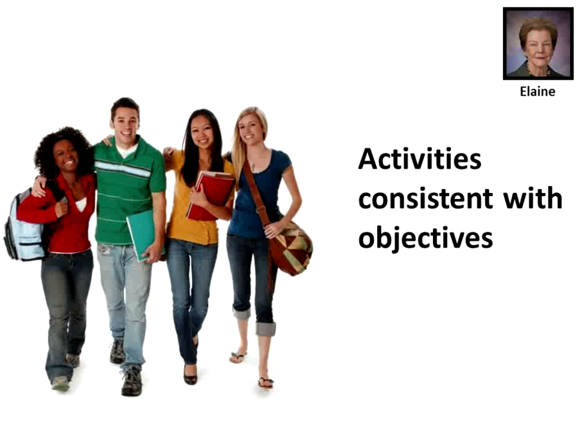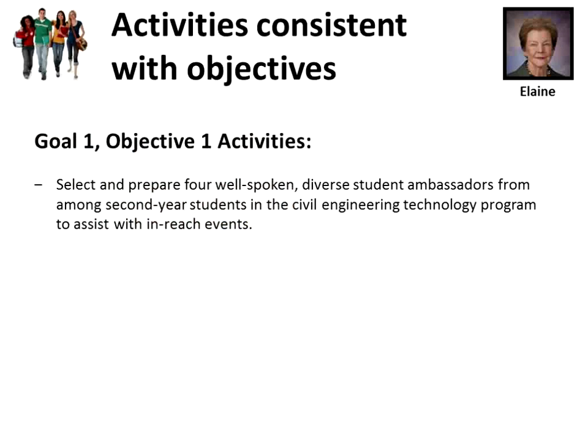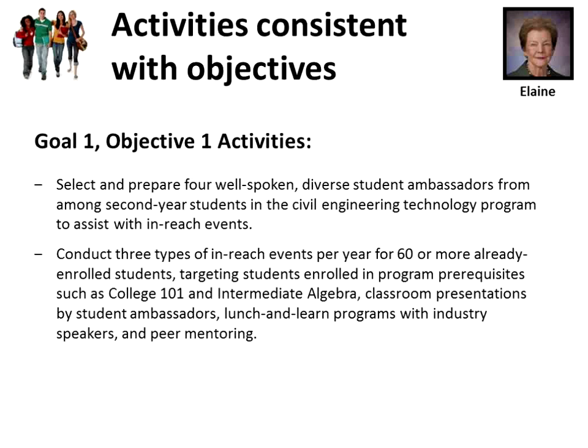Now, let's look at the activities that are going to support the goal and the stated objective. We want to make sure that the activities are consistent with the objective. So you'll see, I'm going to just let you look at these activities that have been proposed. We're going to get some student ambassadors from within the program to help us with talking to students around the college. We're going to conduct three separate activities.